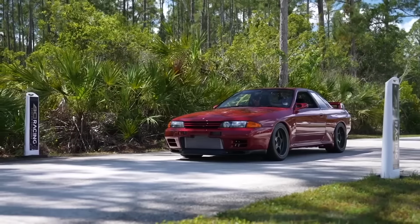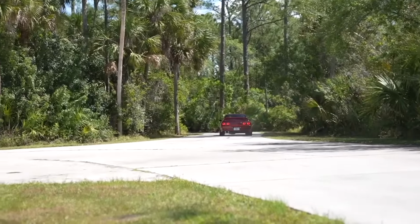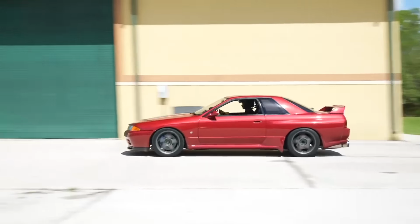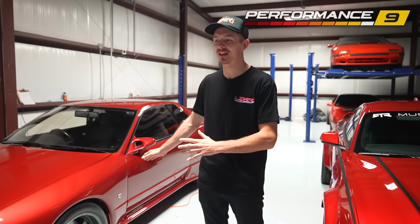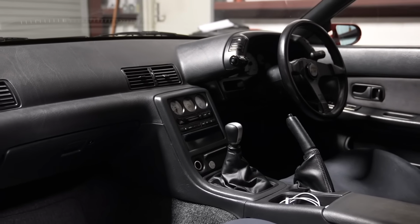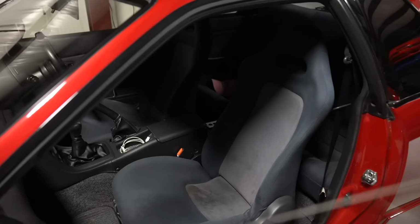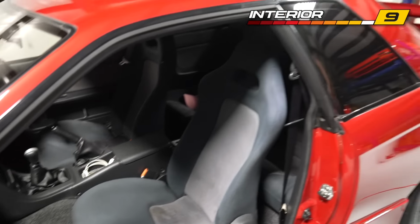Performance-wise, this car is one of my favorites to drive. Doesn't really have many mechanical issues that I can think of, really at all. AC works, everything. I'd say performance-wise, this car's probably a 9 out of 10. Interior on this car, pretty much flawless. It was great when I got it. No bubbles in the dash, very like OE plus with old logo Nismo bits. Probably give the interior a 9 out of 10.